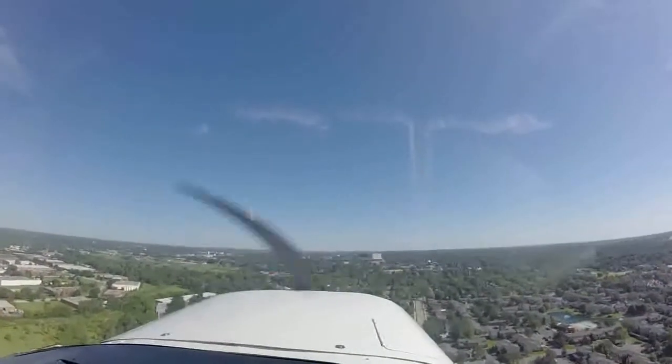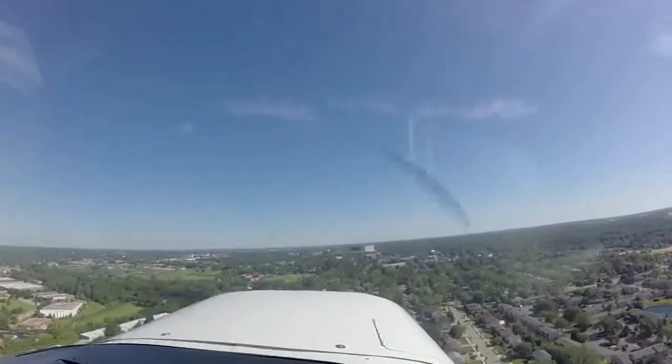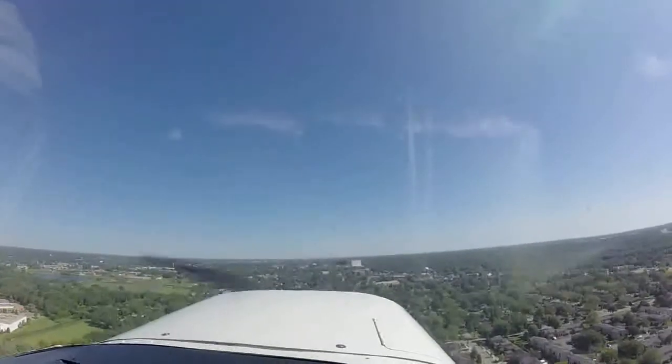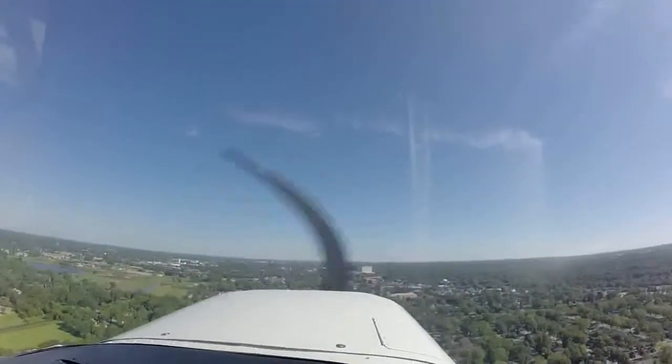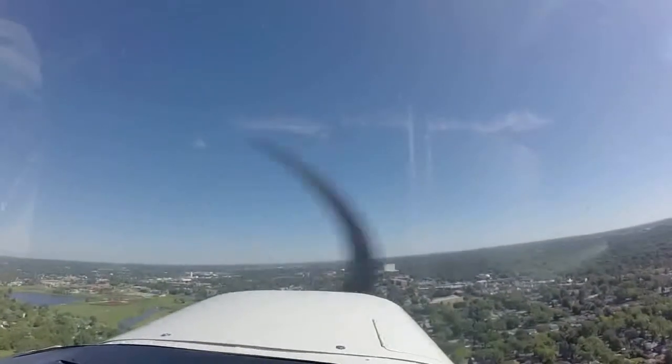Executive tower, Skyline 535 Golf Papa, holding short of 6, ready for departure, VFR northwest bound. Won't make any turns until we hit 1300, yes? 1200. Or 1100. 1100 is 500 feet above the ground. You can start your turns then.